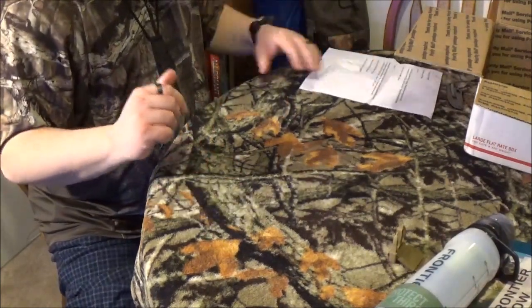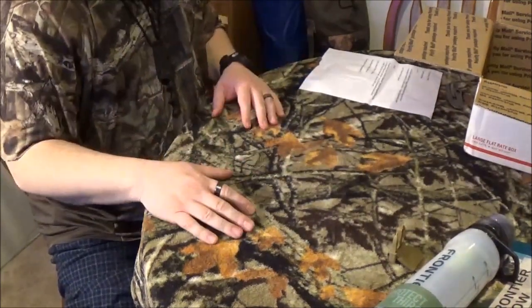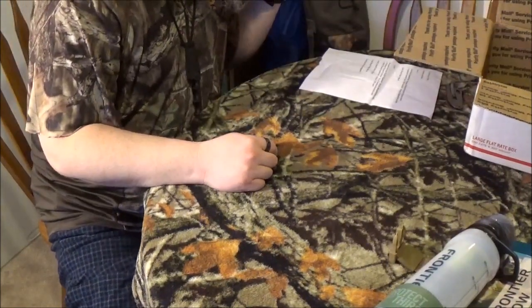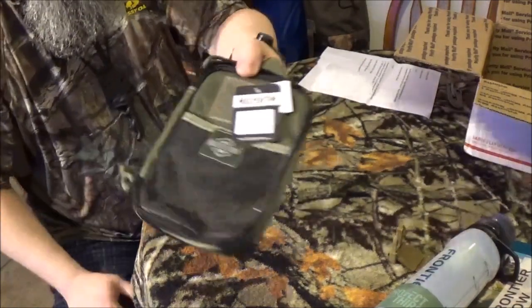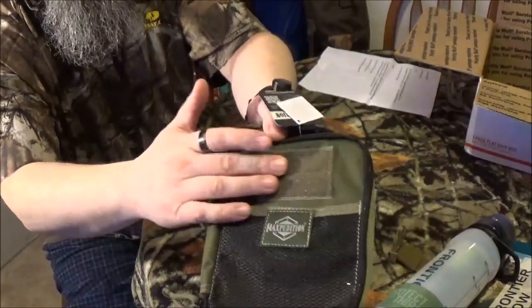Alright, let's move on to level 2. Honestly, guys, there's only 5 items in this box, so hopefully it's not going to be another half-hour video for you. Alright, first item up is the Maxpedition Fatty Pocket Organizer. Value of $30.99, and you can find it on maxpedition.com. Most of you guys have already seen these things. I like the fact it's got Velcro here for like a morale patch.